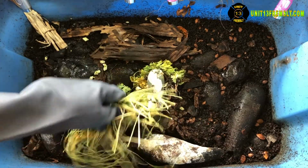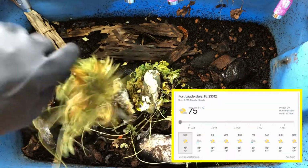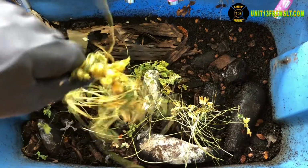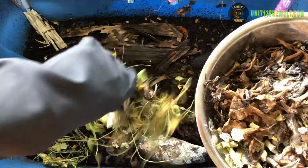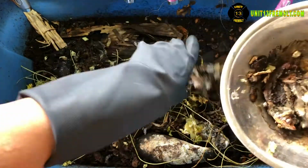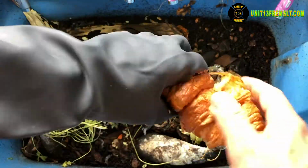We have an outdoor temperature of 75 degrees with a humidity of 55%, and an internal temperature of the soil of 69 degrees. So it's a nice cool day outside, a comfortable day here in South Florida. Everything looks good here. Not much to talk about.